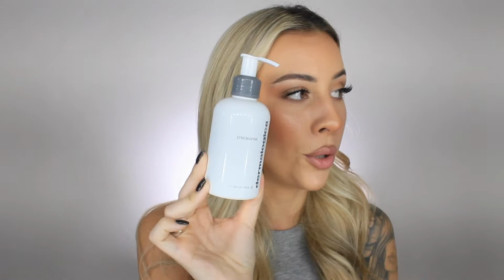Okay, we're gonna move on to skincare products. So this is the pre-cleanse from Dermalogica. This is like an oil cleanser. Basically, you would use this to remove your makeup or in a double cleanse step. So I use this as my first step in my skincare routine. I would just pump a little bit of this out, rub it all over my face to remove my makeup, and then I would rinse that off and go in with cleanser.